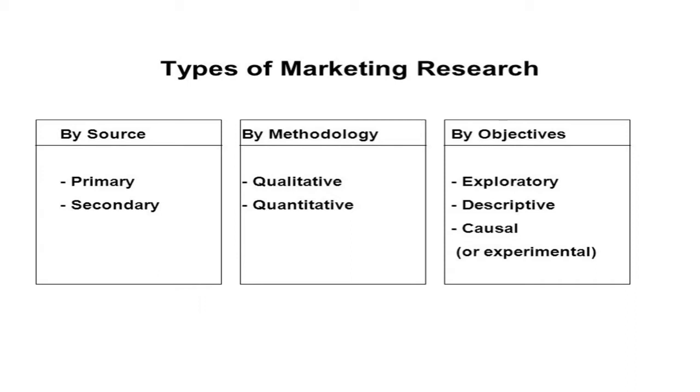Lastly, by objectives, we have exploratory, descriptive, and causal research. An exploratory research is one that gathers preliminary information that will help define problems and suggest hypotheses. Companies that try to discover about possible new markets that are emerging in a certain region, or a research that tries to gain new knowledge about a specific market, are examples of exploratory researches.